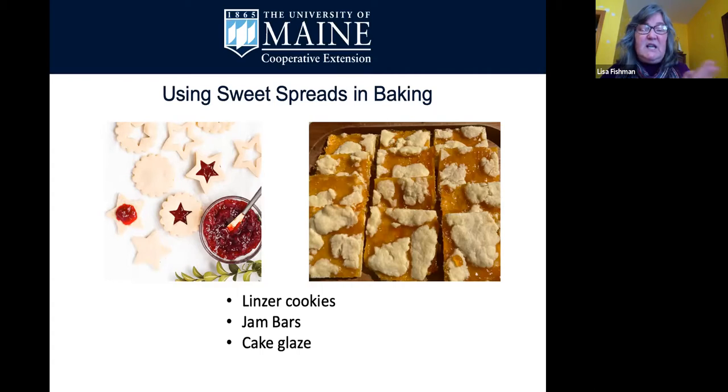So jams and jellies, especially those that you would have set aside as not quite the way you liked, can be baked into jam bars. They can be used for your thumbprint cookies. They can be used as a filling between layers of your cake. So a nice little sweet spread of a jam in between cake layers is yummy to tap into. You can also spread them onto cakes as a glaze, and that makes the top of the cake or the top of the cheesecake look almost like a mirror. It's so beautiful. So that's a great application for that there.